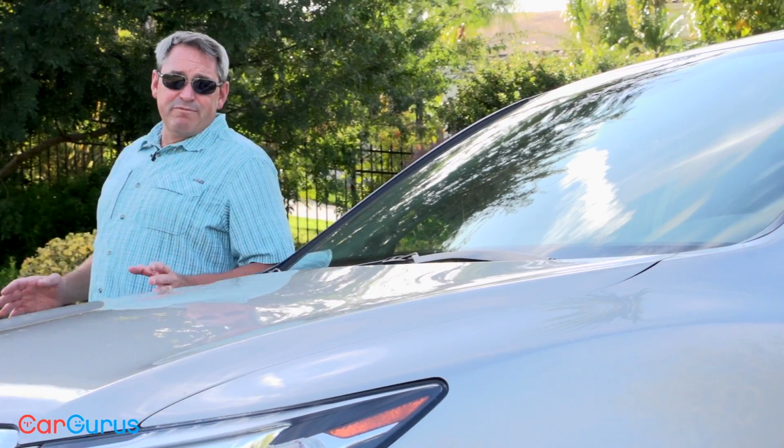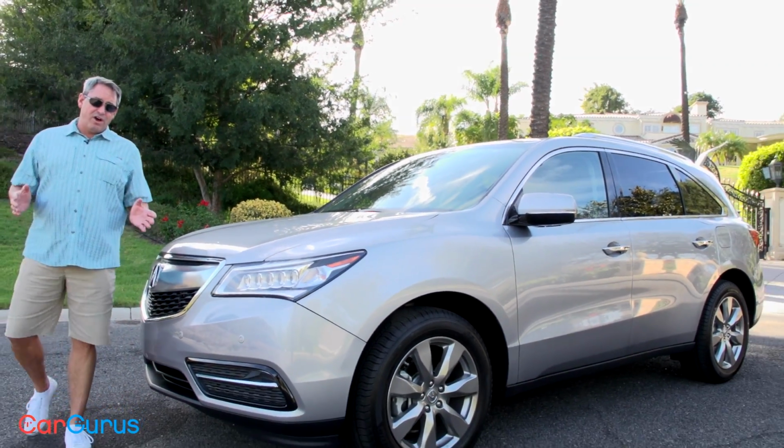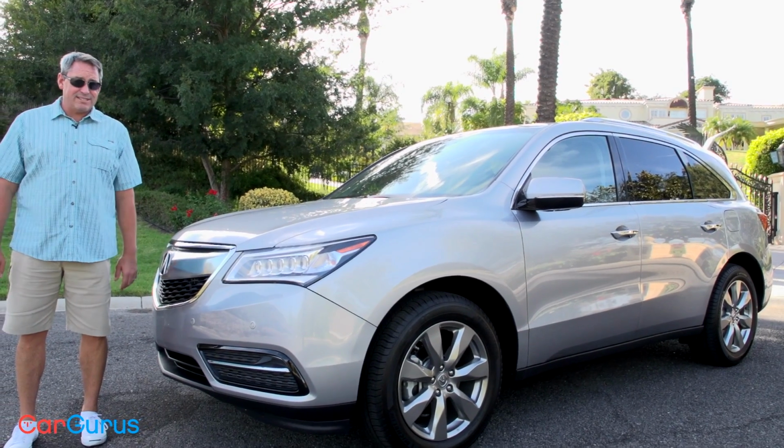Now that we've talked about some of my favorite things about the MDX, it's time to discuss a few of its flaws, and a couple of them are fairly significant.